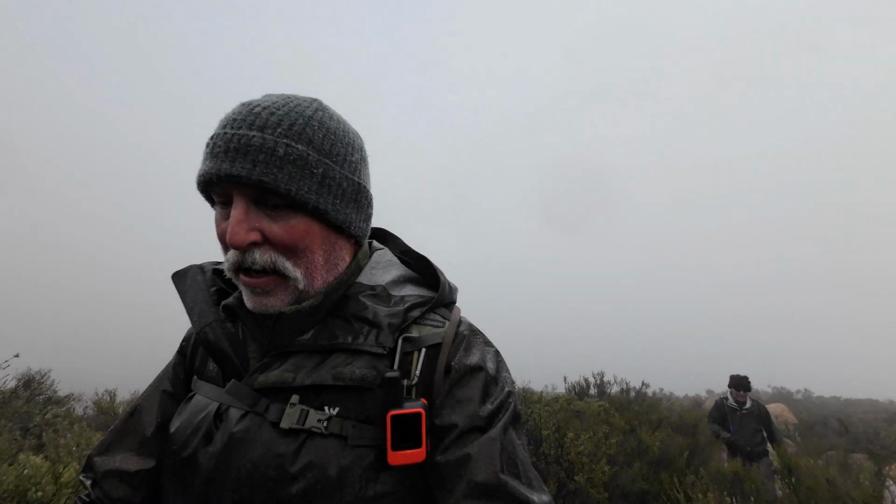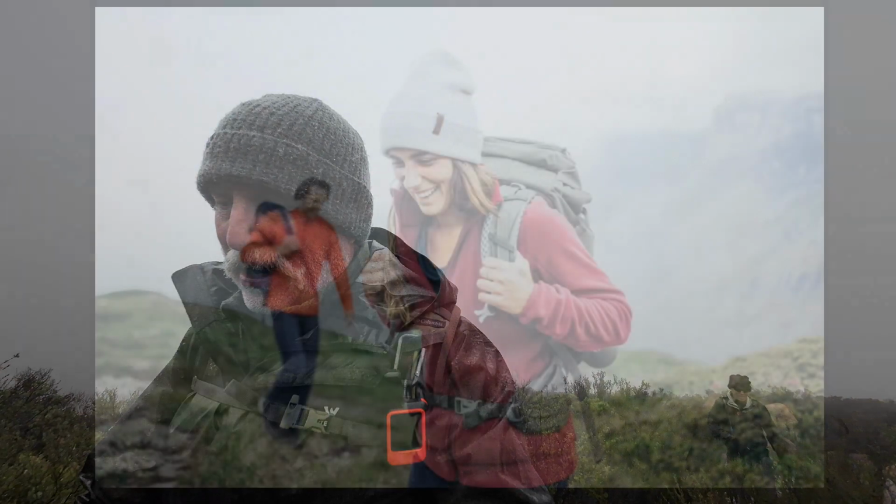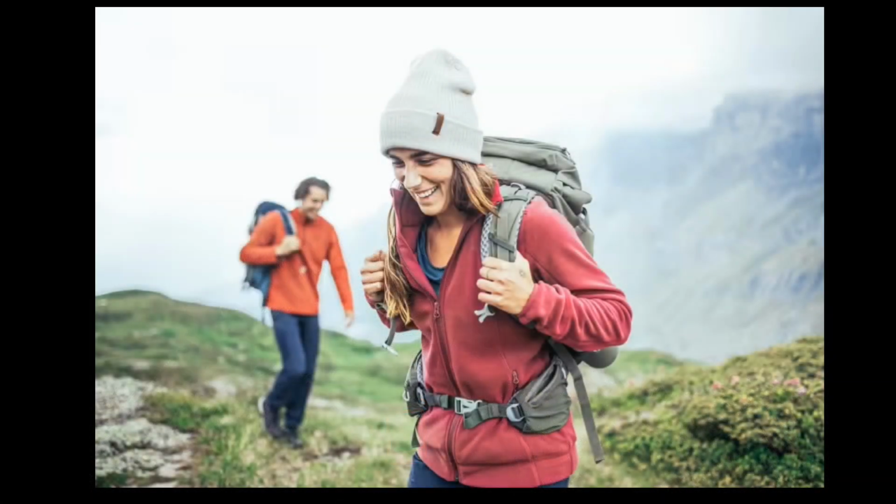Up till now, we had only seen a few hikers, one young couple who was retreating down the mountain. They told us they weren't prepared for this and were just wearing polar fleece. It definitely wasn't worth it for them.